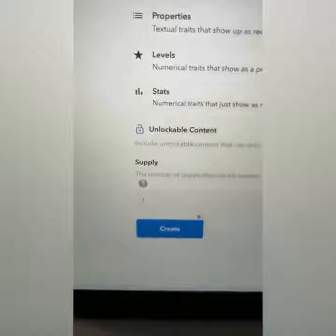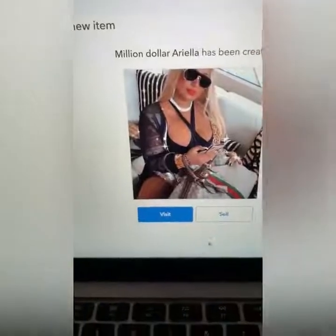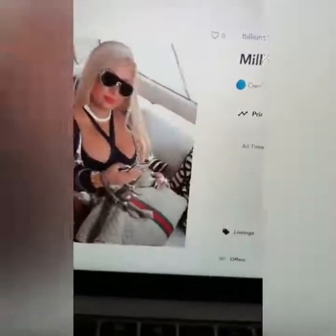Okay. So we're going to click the word create. You see this pop up. Are you guys with me here? Okay. And then you hit sell. Look, I'm going to sell Ariella. Oh my God.